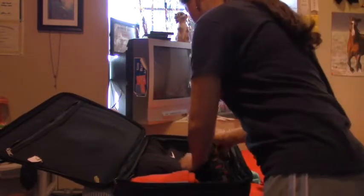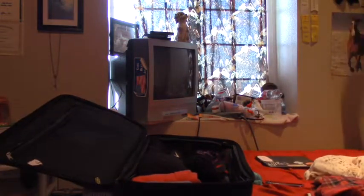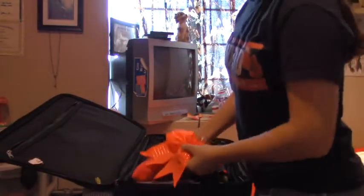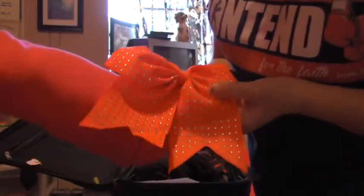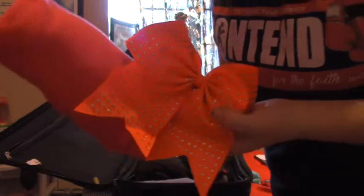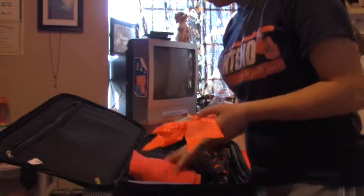And speaking of the peachy coloring, I'm also going to be bringing this cheer bow because the coloring is almost the exact same. It's a little lighter. The camera makes it look like it's a lot lighter, but it's only a little lighter than this. So I'm gonna put this up here.